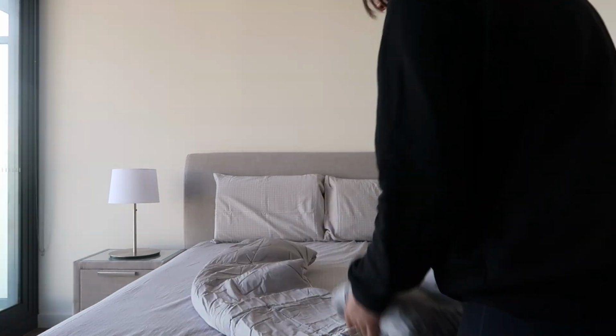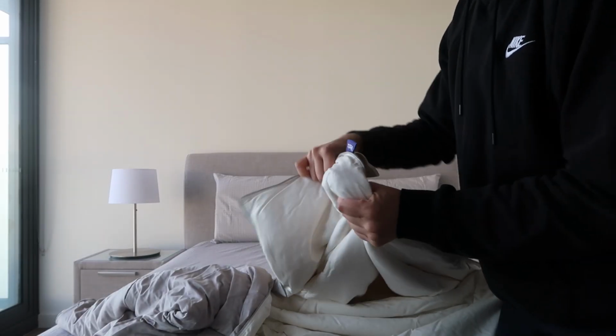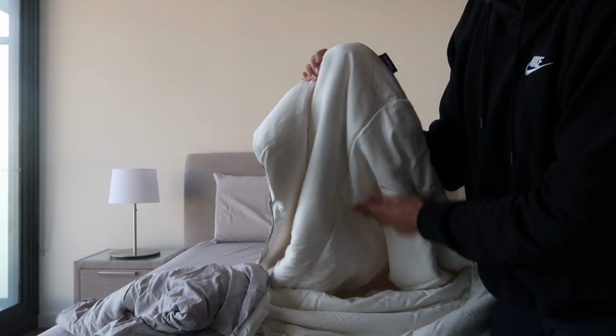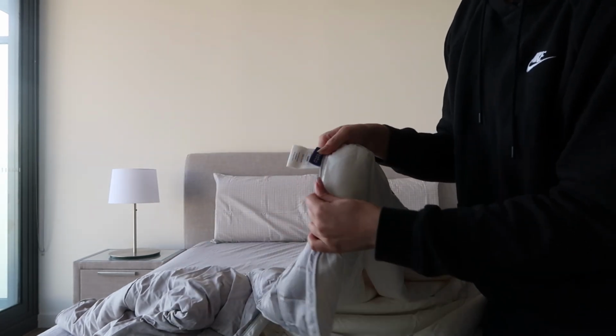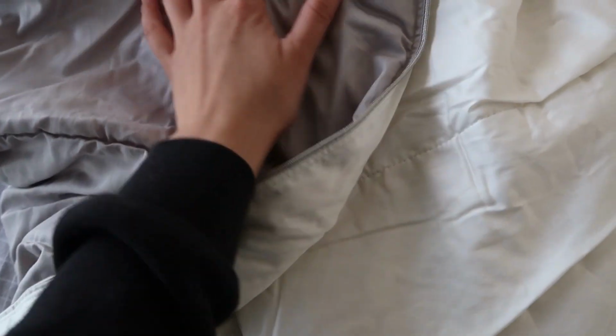Oh wow. I wish you guys could feel how soft it actually is. It is so beautiful. As you can see, we've got a white side and we've got a beautiful glacier gray as well. So I am absolutely in love. Just want you to be able to feel the texture of this. It is made of silk, so I know it's gonna feel really, really nice on the skin as well. Beautiful.